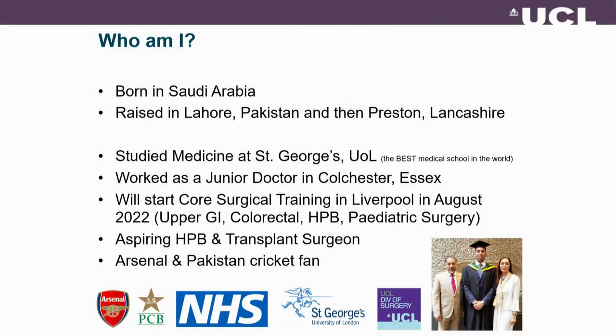So a little bit about me. I was born in Saudi Arabia back in 1995, raised in Lahore, and then for whatever reason, my parents decided to move us to Preston in Lancashire. I was very happy to move down to London to study medicine at St. George's, which in my opinion, despite what the rankings say, is the best medical school in the world. I did my F1 and F2 junior doctor jobs in Colchester, which was great. I developed an interest in surgery, applied for core surgical training, which I'll be starting this August.